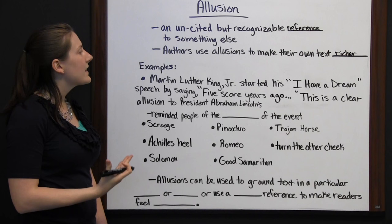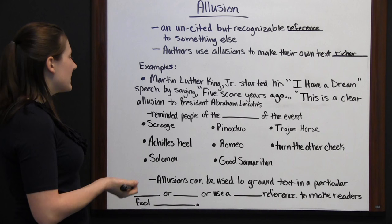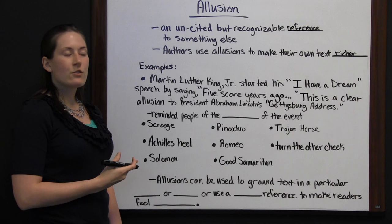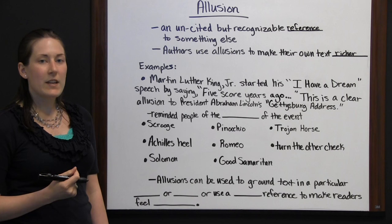Let's look at some examples. Martin Luther King Jr. started his I Have a Dream speech by saying 50 years ago. This is a clear allusion to President Abraham Lincoln's Gettysburg Address. Lincoln started with 67 years ago. So, even though Martin Luther King Jr. wasn't saying the exact same thing, he started out with 50 years ago, which is similar enough that people knew he was alluding to President Lincoln's speech. This reminded people of the significance of the event.